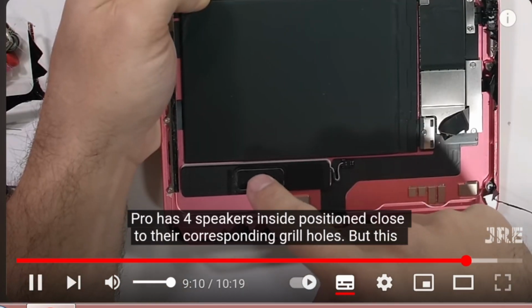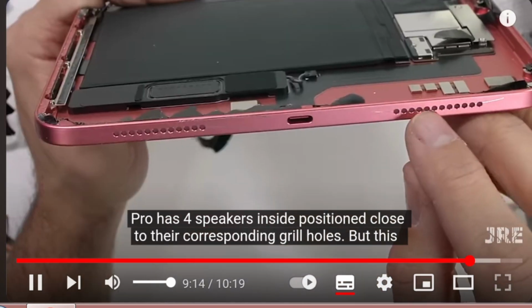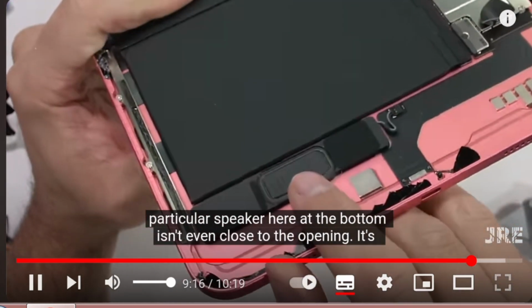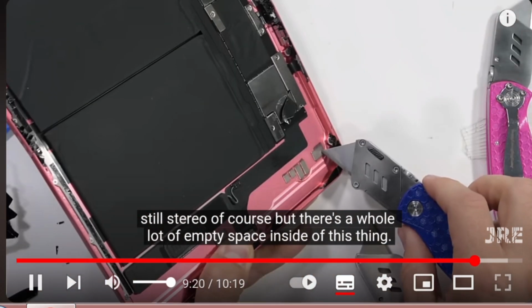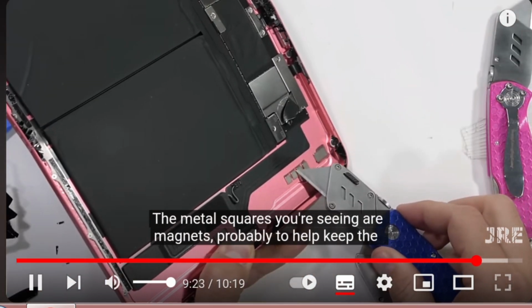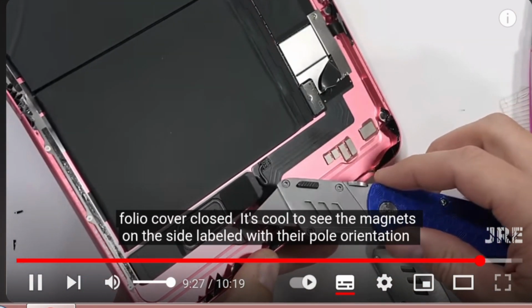The iPad Pro has 4 speakers inside, positioned close to their corresponding grill holes. But this particular speaker here at the bottom isn't even close to the opening. It's still stereo, of course, but there's a whole lot of empty space inside of this thing. The metal squares you're seeing are magnets, probably to help keep the folio cover closed.